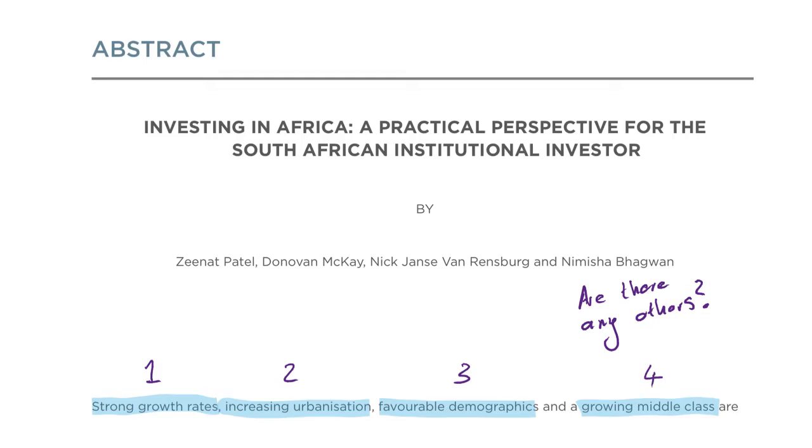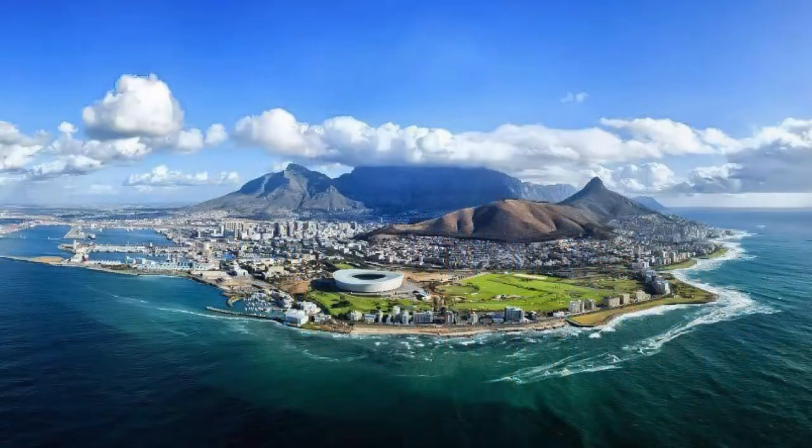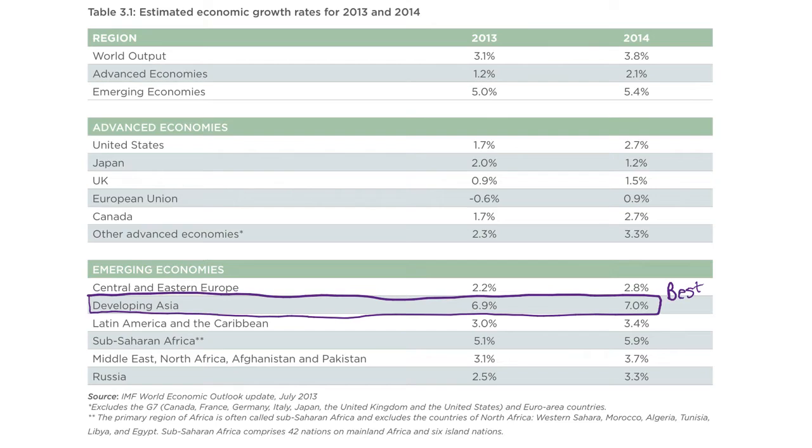One of the first things I want to mention is that in Africa, it's only Egypt, Morocco, and South Africa that are considered emerging markets. The rest of the countries in Africa are considered frontier markets, which means they're even more underdeveloped than the emerging markets. So I thought that was quite interesting. We're just going to be going through these slides which they've made, and pointing out some interesting things.